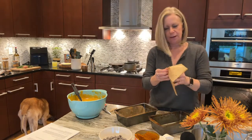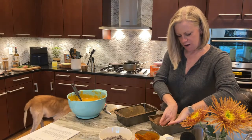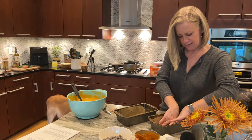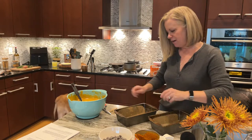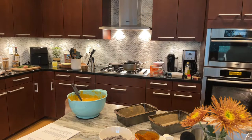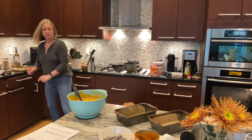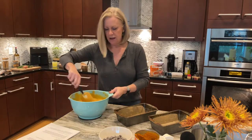I'm gonna open this up, put this fella down. Perfect. There we go. And now my pans are ready and I will have no sticking. Everything will come out smoothly. Shelby's making sure I didn't drop anything. I did not drop anything, girl.